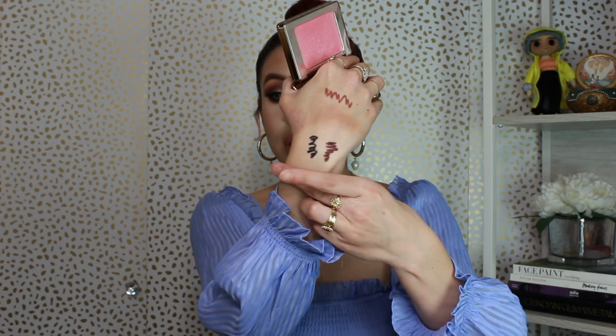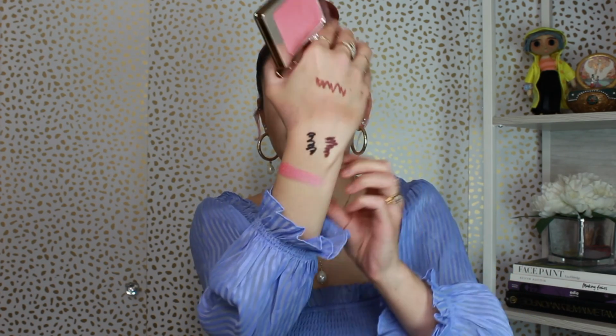reflect to it. And although it looks very, very icy in the pan, it actually looks a lot warmer when you get it on the cheeks, and I can wear it with both cool toned and warm toned looks, and I don't find that it clashes or anything like that, which is amazing. And this particular one is just such a beautiful, super glowy, baby pink kind of a shade, and obviously when I swatch it there, it looks very, very pigmented, and that is one thing with this blush.